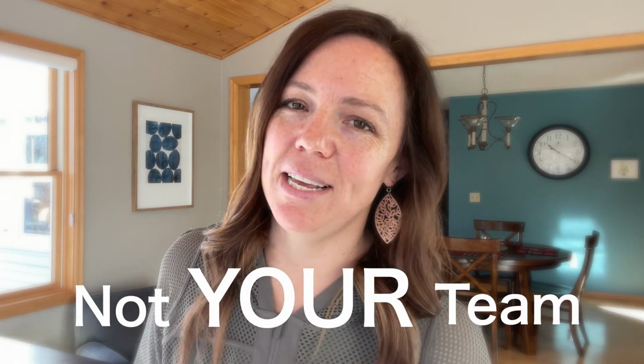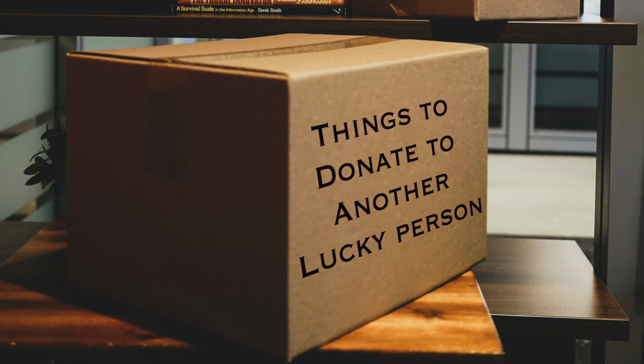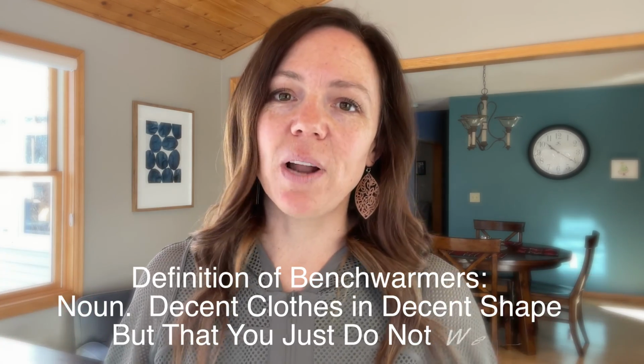They would be really well suited on another team, but not your team. So either put them in the donation pile, or if you're into selling clothes online, you can sell them, but just get them out of your closet and it will feel so good. This is probably the bulk of what is taking up your closet, are just bench warmers, decent clothes in decent shape, but that you just do not wear.